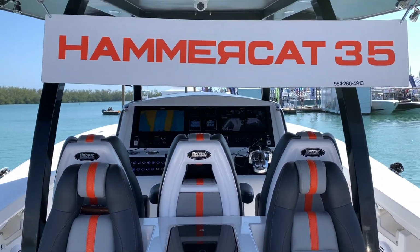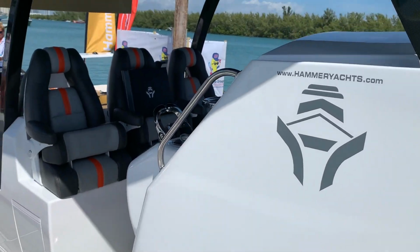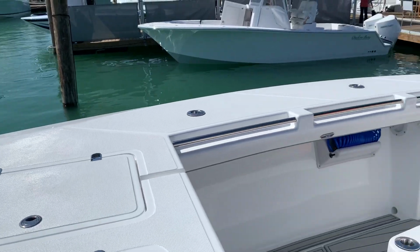On to number 5, the HammerCat 35. This is one of my favorite boats at the show. It's made of epoxy, it's made of carbon fiber, it's super light, it's 8,000 pounds with a half a tank of gas and the whole boat loaded. You can tow this thing with a regular full-size pickup truck. So cost of ownership is down because your truck is smaller. It's only 8,000 pounds. You can get away with 200-300s and still go like 55 miles an hour.